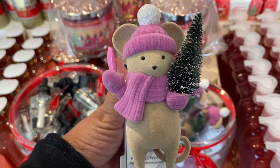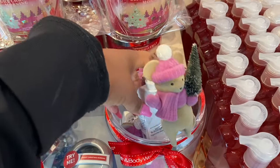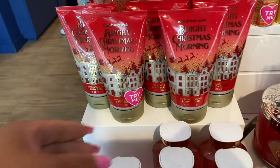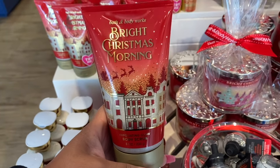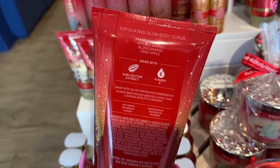It's cute. Like this little mouse. It's not a rat. The mouse is so cute. I really think they look cute, even though I don't like actual mice. Yes, I hate them.